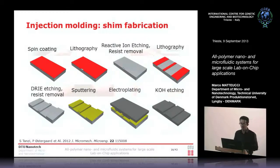When the silicon chip is patterned, in the end there is a phase of sputtering with a conductive layer that is generally nickel vanadium or chromium gold, that is then used as a seed layer for electroplating the nickel, which is actually the shim, the stamp that we need. In order to have the final stamp, we just need to remove the silicon by etching in KOH.